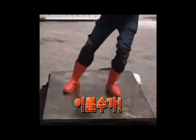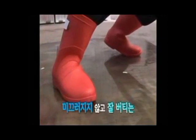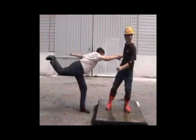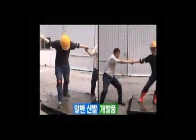But look, this new shoe is really strong, as if it's completely stuck on the plate. Look, the person who was pulling is now losing balance. It clearly shows the difference between an ordinary shoe and this strong new shoe, even when it's worn out.